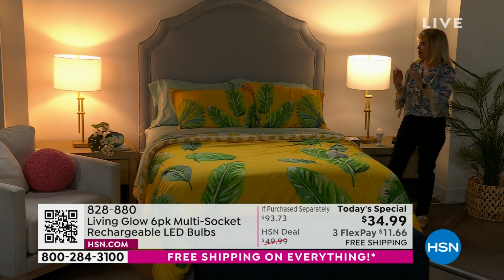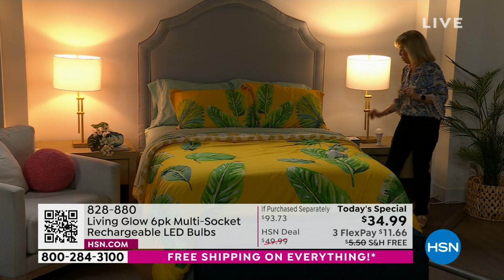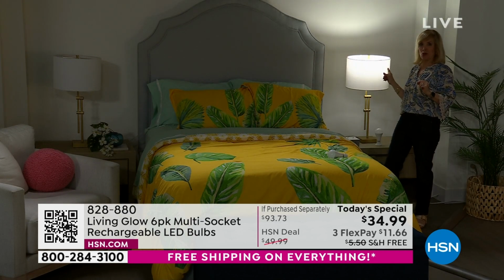I'm gonna do it again. Okay, both lamps are on. That's a regular bulb. This is Living Glow. 1, 2, 3, lightning strikes. Power's out, Living Glow comes on.